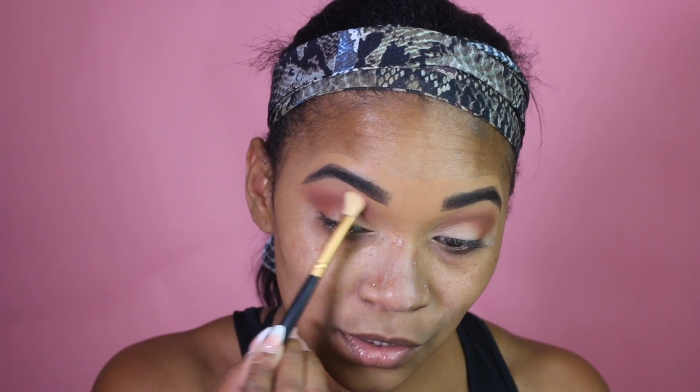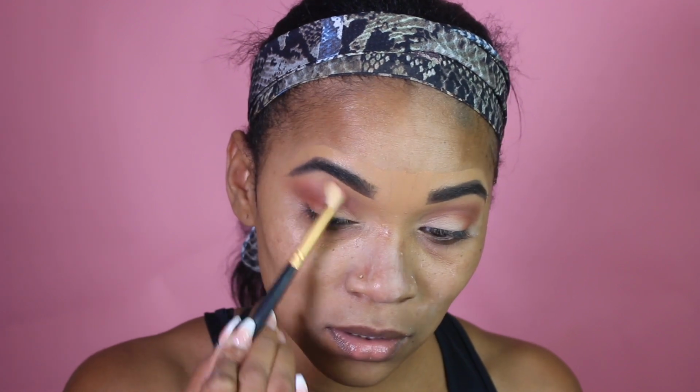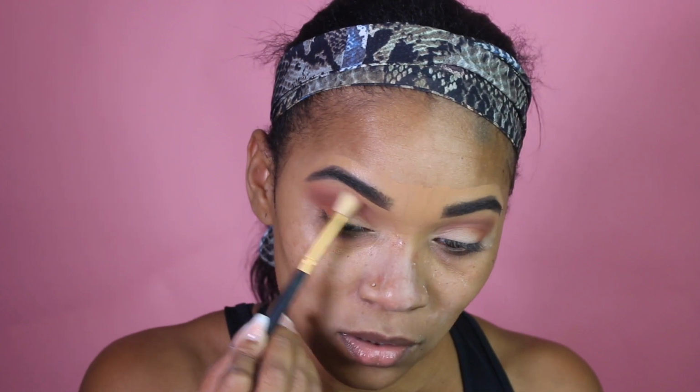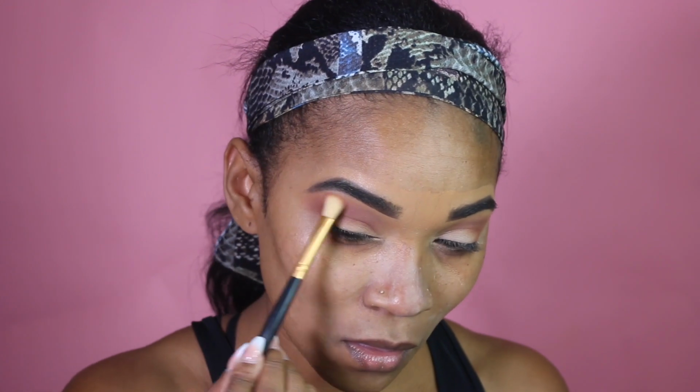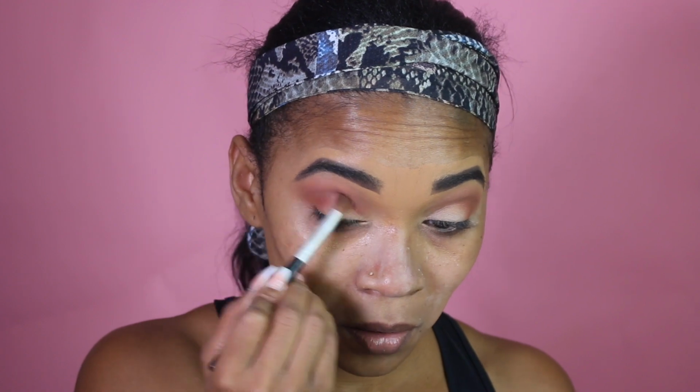See, you don't want to apply too much. Go right on top because I like my eyeshadows to kind of come close to my eyebrow since I have hooded eyelids. We're going to go back in with Edges because I want that crease to be a little bit darker, like right here, my outer, and a little bit in that crease.